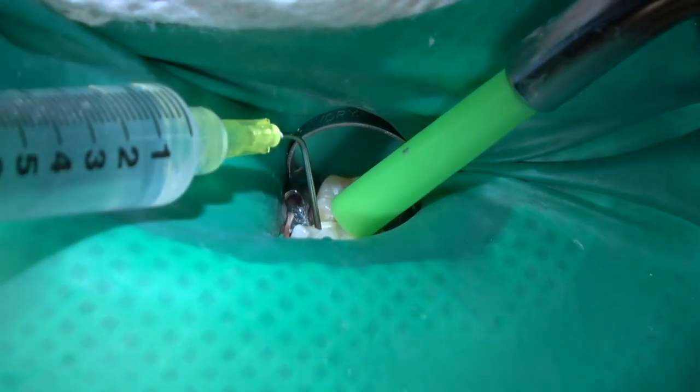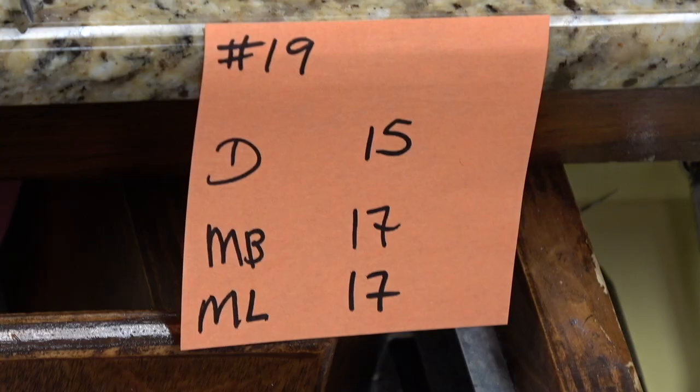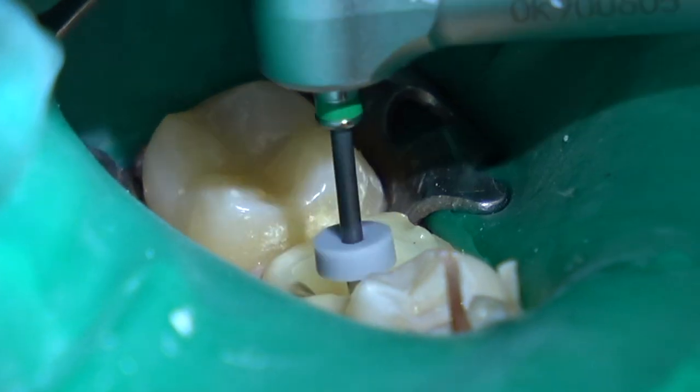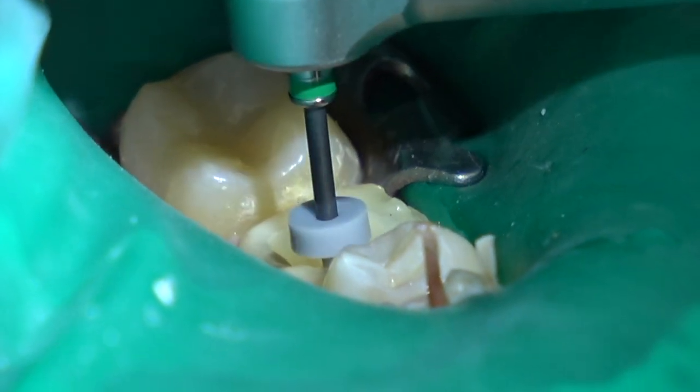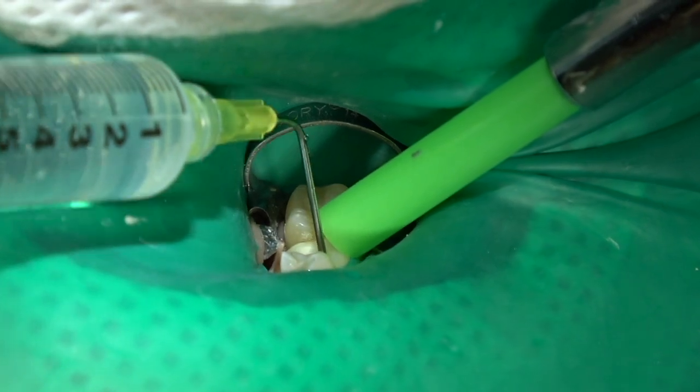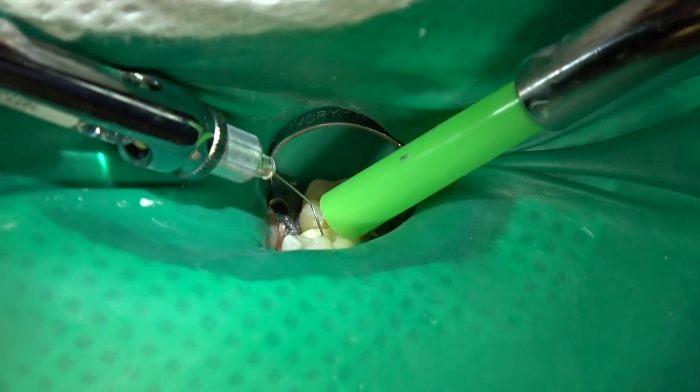So this is the 30 rotary file. I'm letting it pull itself into the canal. So these are the depths. All right, this is the 35. And I'll just see if it goes to depth. If it doesn't go to depth, then that means we're going to use the 30 gutta-percha cone.